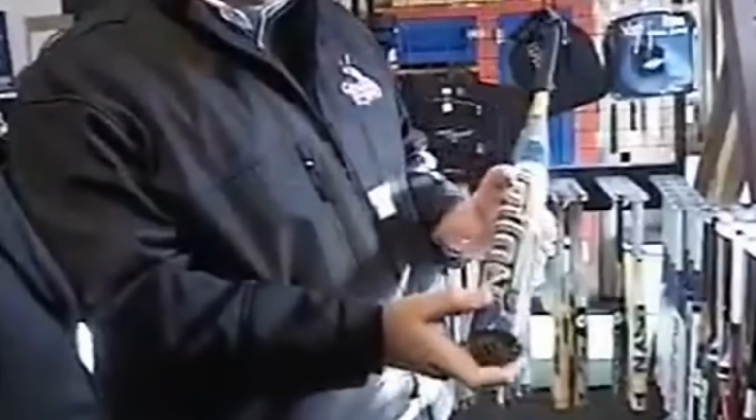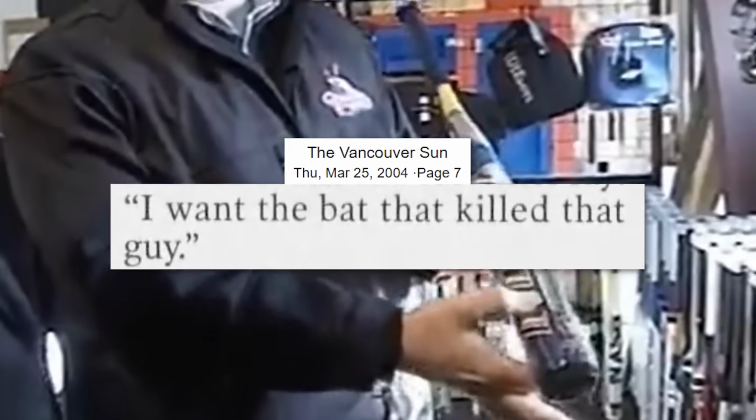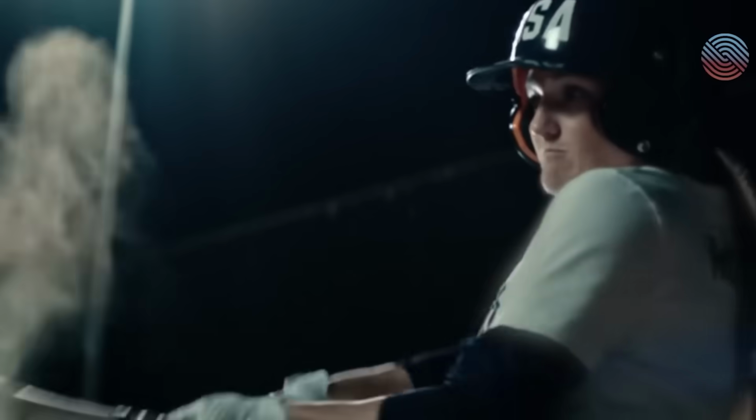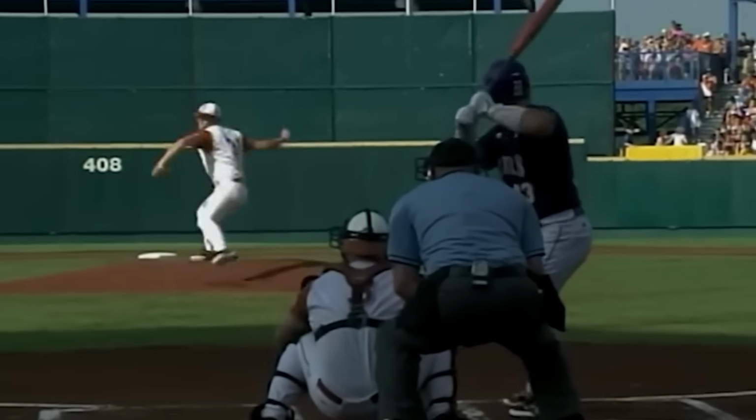Sporting goods stores say that people were specifically asking employees which model bat was the one who killed somebody, then buying that bat thinking it had to be the best bat available. By this point, the metal bat market had exploded to become a $300 million industry. Some brands were paying college coaches over $50,000 a year just so their teams would exclusively use their bats in games.